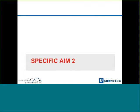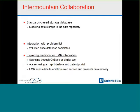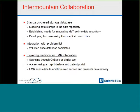The specific aim, this is our IT aim. So we had a collaboration with Intermountain when we started the grant, and they were going to do these three things. They were going to build a standard database. They were going to try to integrate with the problem list. This is all going to be custom. Nobody had done anything like this before.